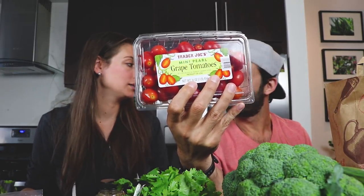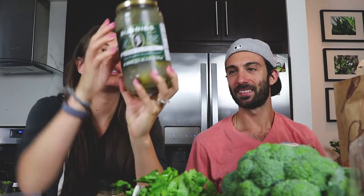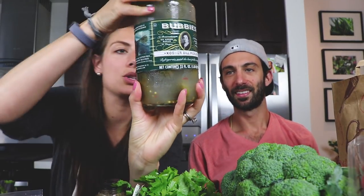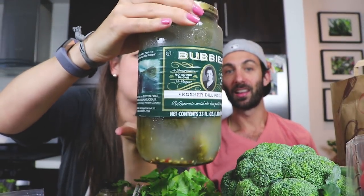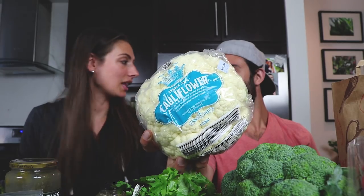Mini tomatoes for dipping in everything, and our taco salad, with homemade ranch dressing. Bubby's pickles, which we both love so much, but they're crazy expensive and they were on sale, so we got them. They're the most similar to grandma's pickles that we make from scratch. Cauliflower for detox salad.